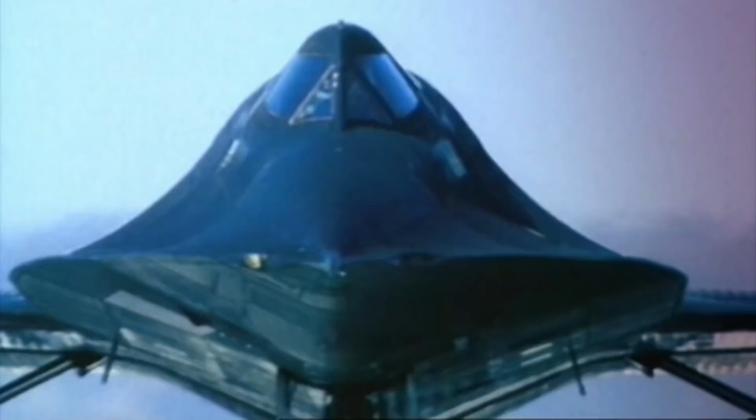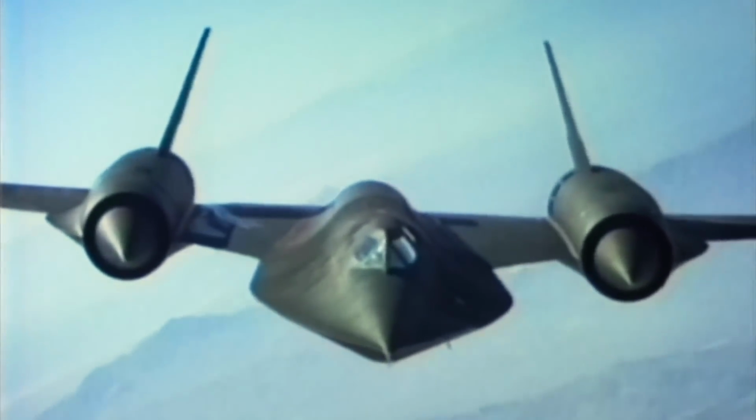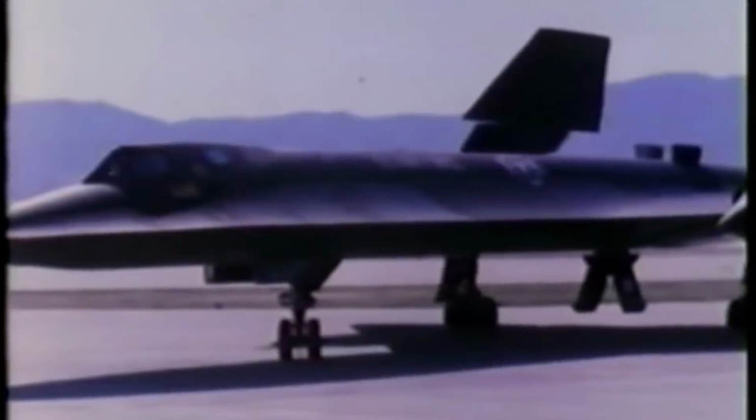The SR-71 Blackbird was one of the most unique aircraft ever built. A spy plane capable of sustained flight in excess of Mach 3.3, it required a radical way of thinking to get air into engines at that speed. By utilizing a special inlet cone, the engineers were able to create a type of forced induction that contributed to its amazing speed.